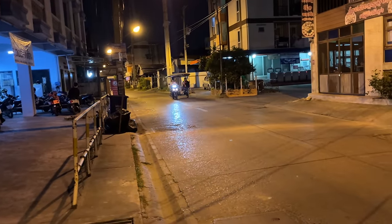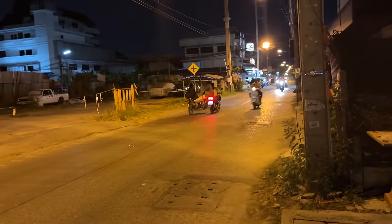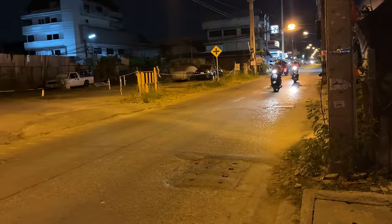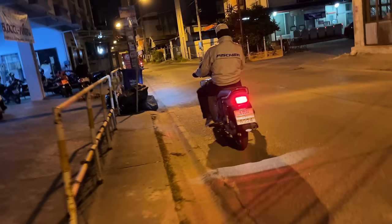It'd be cool if it was one of these, but it's not. It's just supposed to be a 110 Super Cub, which is a tiny, old school, kind of retro bike, I think. Sorry, cop. Wua Lai Night Market, chai, cop.